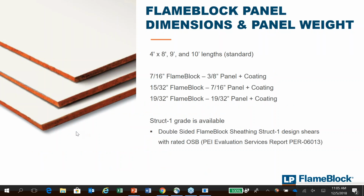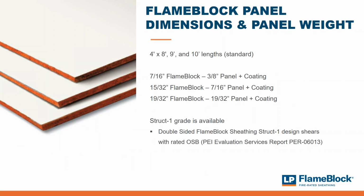FlameBlock comes in standard 4-foot wide panels, and 8, 9, and 10-foot lengths are the standard sizes that are produced. You can get sheets up to 24 feet long, but that is commonly going to be a special order product and would not be readily available. And the common thicknesses FlameBlock comes in is 7/16 all the way up to 30 seconds.